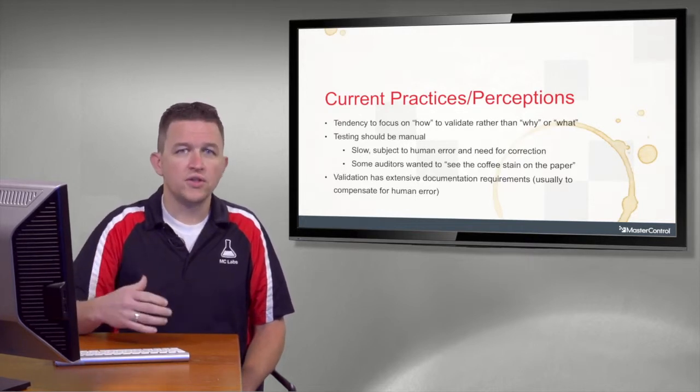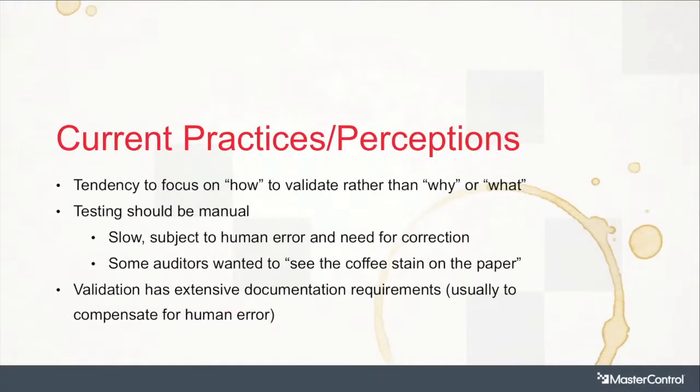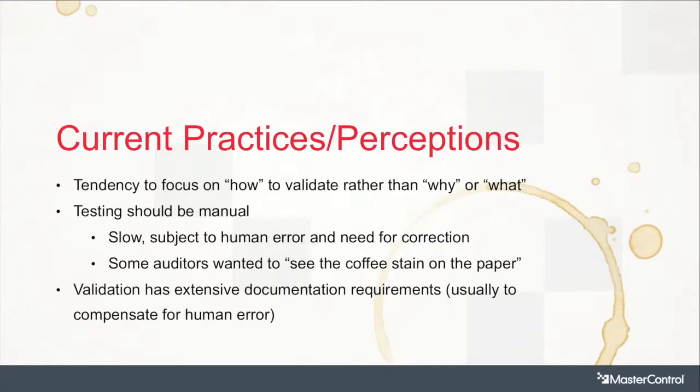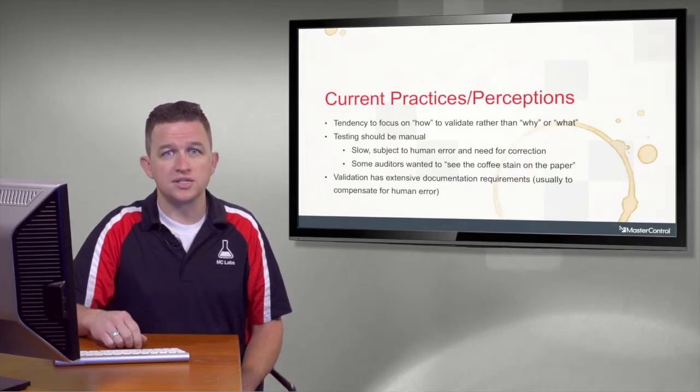So based on all that, you can see that they still tend to focus on how to validate rather than why they validate or what they should validate. Testing is still manual across the board. This means that it's slow, subject to human error, and there's a high need for correction. If you make a slight mistake, the expectation is that you're going to line through it, initial and date it. Very onerous processes surrounding manual execution.